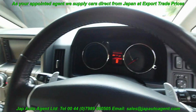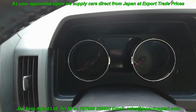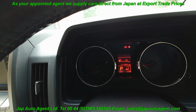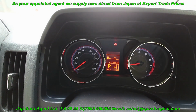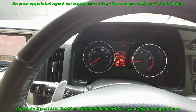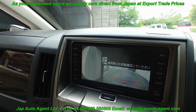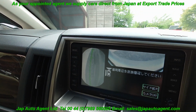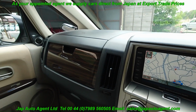Okay, and we close the door, and let's start it up. Just with a twist of the ignition. Okay. Showing 111,000 kilometers, 69,000 miles. Okay. What options do we have in here? As I mentioned earlier, it has all the cameras. It has the rear and side camera, as you can see. When you put it into drive, it also has front and side cameras. So it has cameras all around pretty much.